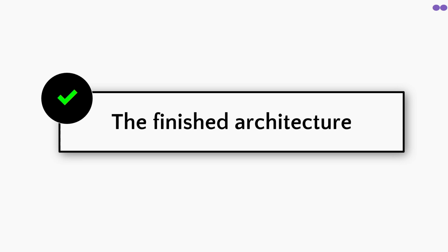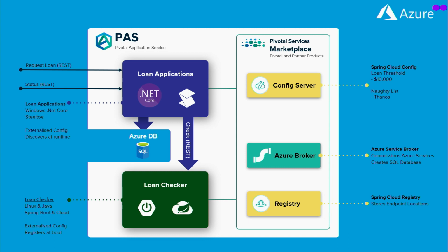So let's talk about the finished architecture then. Yeah. So we've been building on this a little bit. I know all of you have been very worried about how this is going to look ultimately, I can tell. The final architecture here, we've got our loans application, we have our loan checker, they're talking over REST, right? They each share a config server, they each share a registry server. We won't talk this too much to death here, I hope we've explained it well enough.